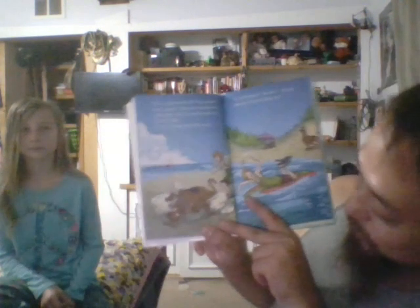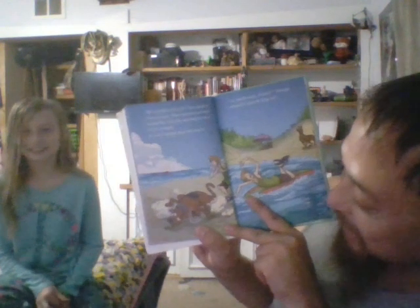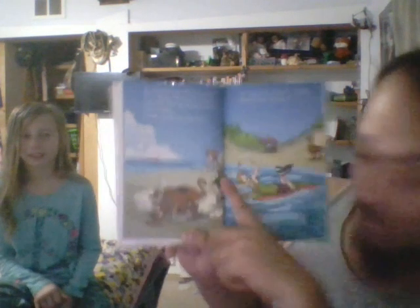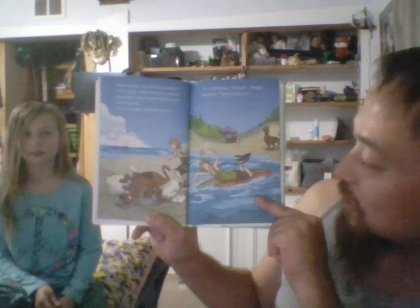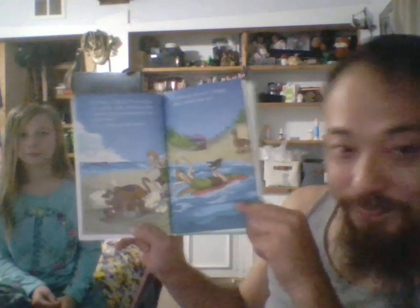This one, you see Scooby looks like he's trying to dig his way into the sand, I guess trying to hide, as the red sea serpent is getting closer and closer. Shaggy's sitting there, obviously nervous, biting his nails. And on this one, you see Shaggy on a surfboard with Scooby-Doo just kind of staring at him.